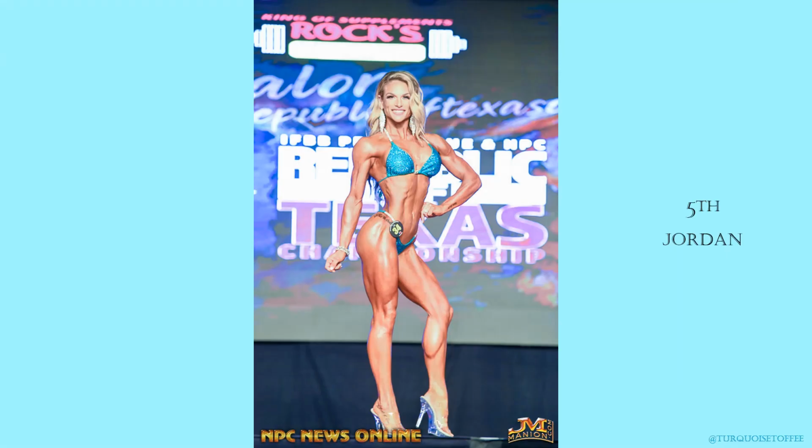Okay, so here's Jordan in 5th place. I think she looks incredible. I love her hair. I love her suit, of course, obviously. But I also love how muscular she looks. She looks really fit and athletic. She's not like a soft, gentle, flowy, easy bikini. This is like a hard, firm athlete, and I love it.